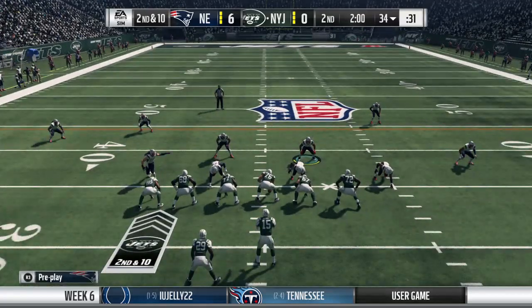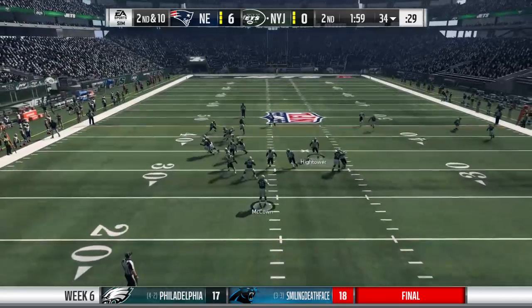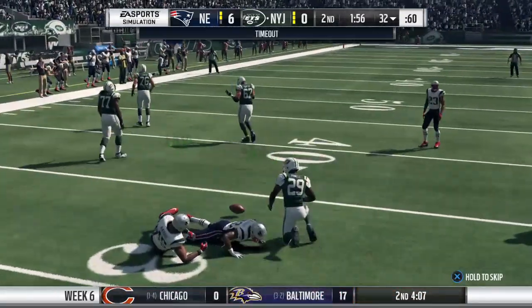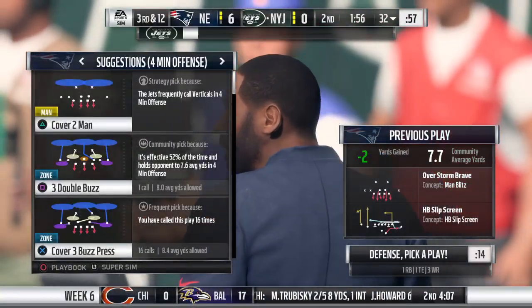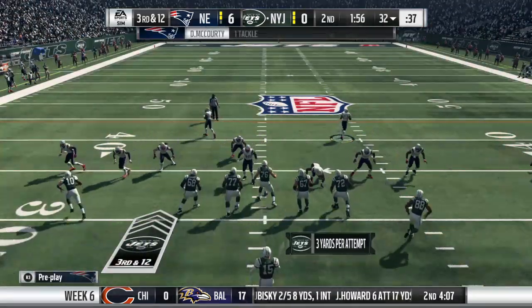Here we go. Green 39. On 2nd down, here's McCown. Now they go screen. It's complete. Now we're going to get a timeout here called by the Patriots. It's just their first, so they'll have 2 remaining here before we get to halftime.